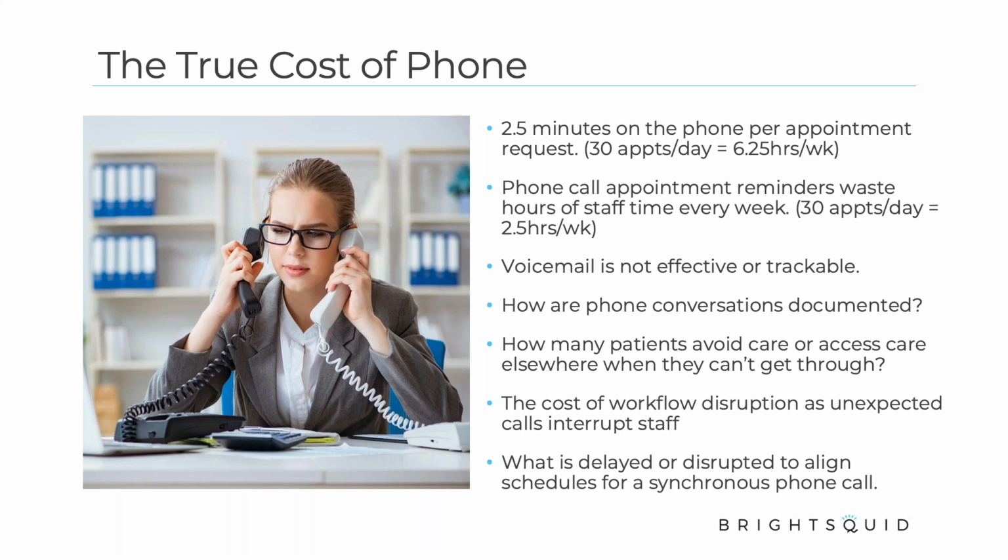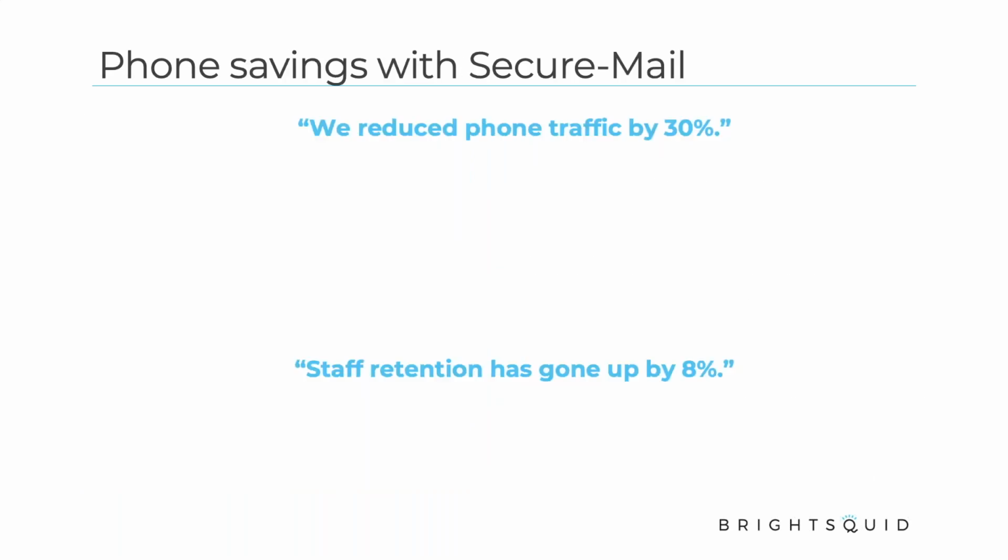Not to mention, what we hear from a lot of clinics is that phone is very disturbing and disruptive to staff process. I talked a little bit before about what happens when someone calls in and wants to talk to one of your clinicians while they're seeing somebody, and you've got to get them connected, and you don't want to put them on hold, and you disrupt your processes. So phone can be kind of a bad way to do things.